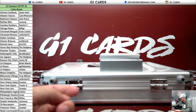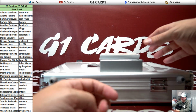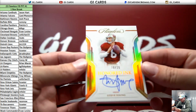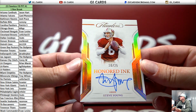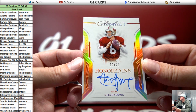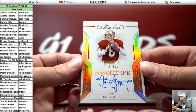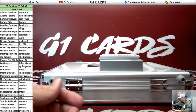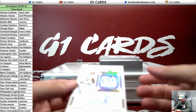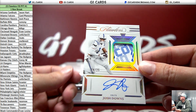Wow. Look at this freaking Tank Dell, man. Wow. Oh, hey. 4-9. 10 out of 25, Honored Ink, Steve Young. This box is crazy. Put that in a one touch for 492. 24 of 25 with the glove patch of Downs for the Colts. Josh Downs is actually really good at football.